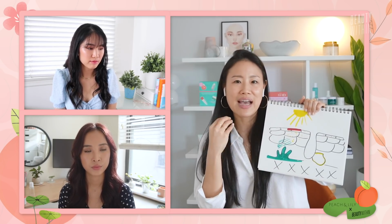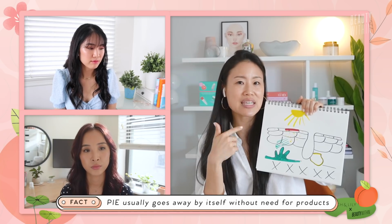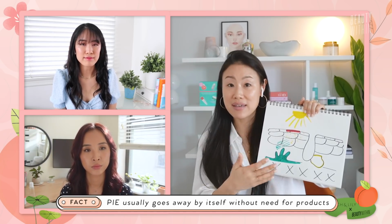Exactly. And PIE, which we talked about earlier, is not as related to the melanocytes. The PIE is more related to, as there's kind of a wound on the skin, the capillaries, the tiny, tiny blood vessels that are closer to the surface of the skin, can kind of collapse and break. And that's what can cause the red and purplish marks. The good news is those broken capillaries, like those PIE marks, eventually do mostly heal on their own.